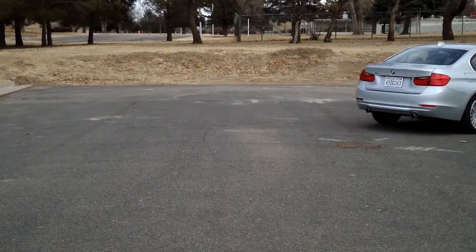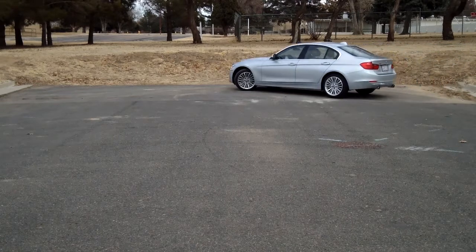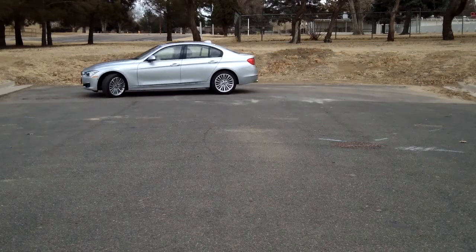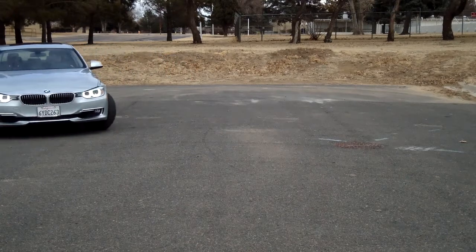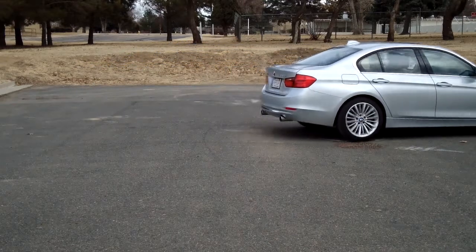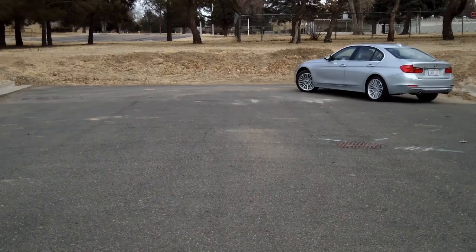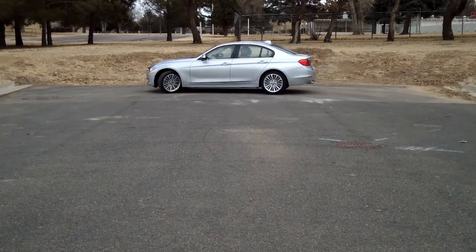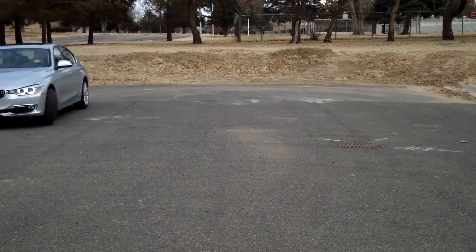Driving the 2013 BMW 335i is probably exactly like you're thinking it's going to be. It is crisp. It is very quick because of the twin turbo and the 300 horsepower. And the Steptronic automatic transmission is smooth and predictable. It will let you shift it if you want to. You can paddle shift it, or you can use the shift lever.